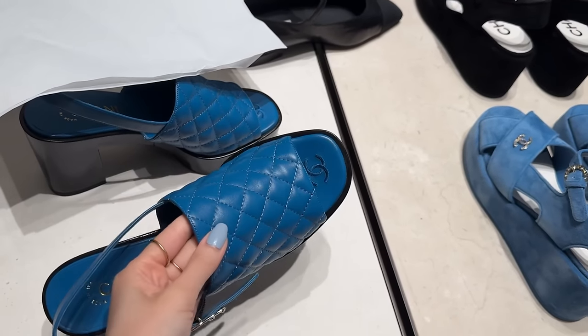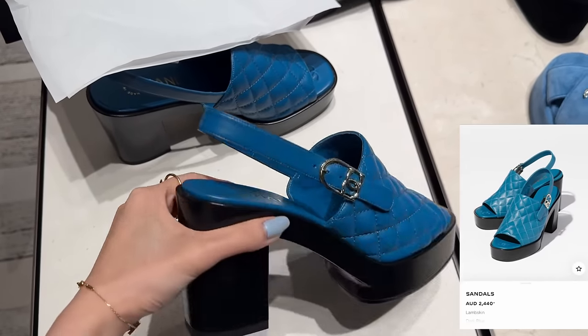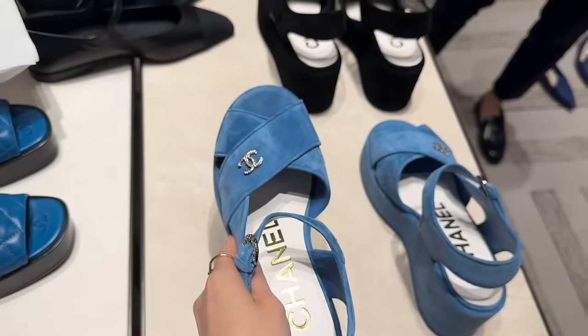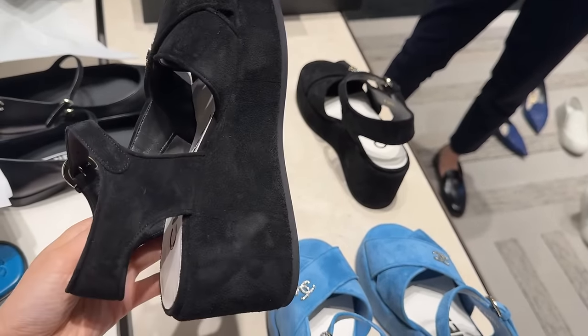These sandals are new. The heel is very chunky. I think this is 95mm or 3.7 inches. These platform sandals look a lot more comfortable in black suede.